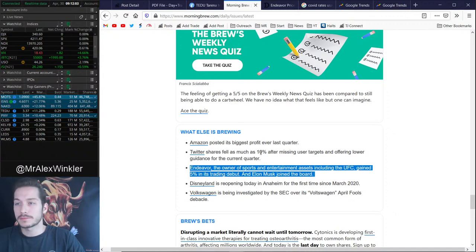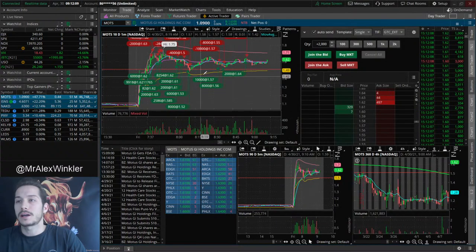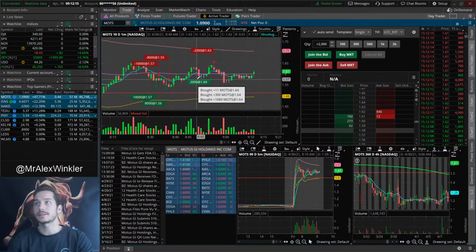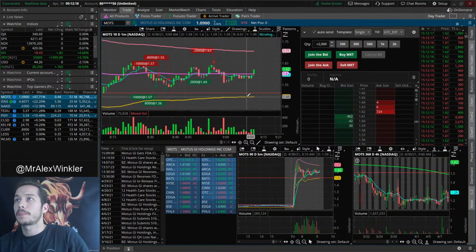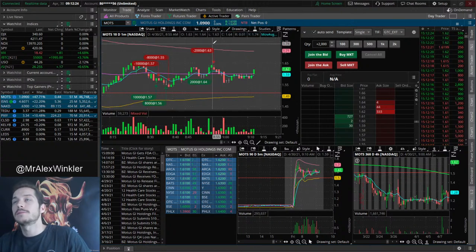Twitter shares fell as much as 10% after missing user targets and offering lower guidance. Lower guidance always hurts a stock quite a bit. Amazon posted bigger profits. I was actually looking to buy some Twitter at one point, and maybe it's a good time, but lowering guidance is usually not something that warrants optimism.